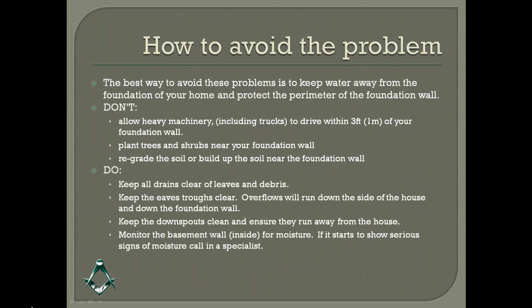And then on top of that, make sure that anything that's designed in your house to move water away from the foundation is kept clear of any debris and leaves. So keep your drains clear of debris and leaves, and the eaves troughs. Any overflow from the eave trough will obviously run straight down the side of the house and down into the foundation wall. Keep the downspouts clean and ensure they run away from the house.